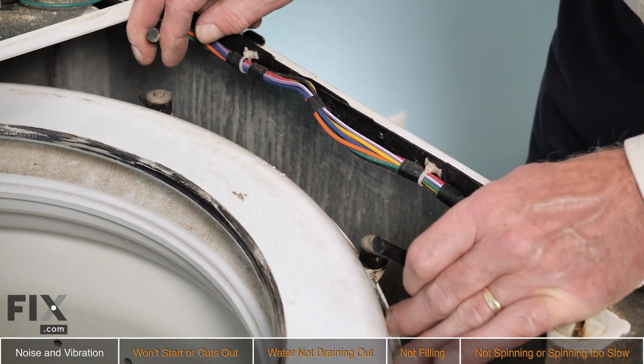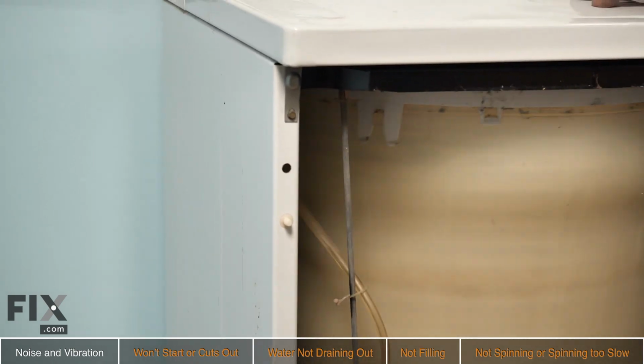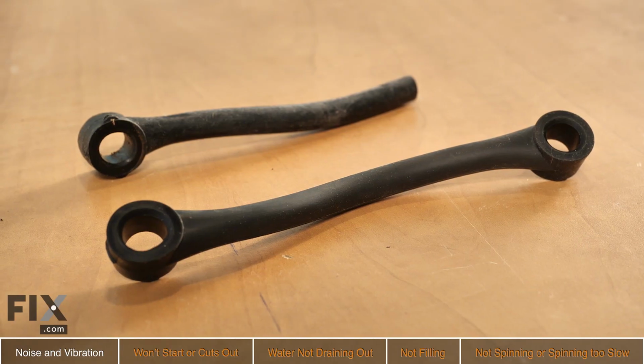Other vibrations will come from things where you got loads out of balance, or possibly the suspension system is starting to show some wear, be it the shocks or springs or whatever your machine has in order to keep that tub centered. That may be causing some of the problem.